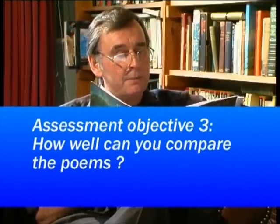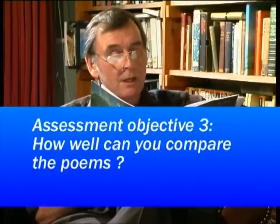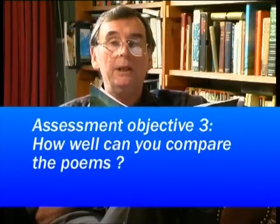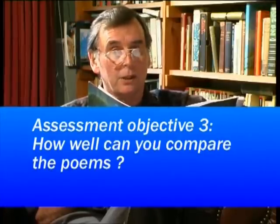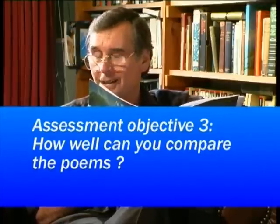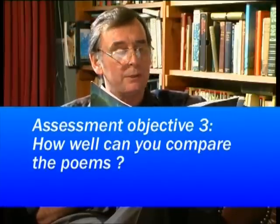And the third of the assessment objectives is the one that's to do with comparing poems. When you're comparing poems, remember, you can compare anything. You can compare the attitudes, the ideas, the feelings. You can compare the use of language, the form and style, and you can compare your preferences for 1 poem to another.